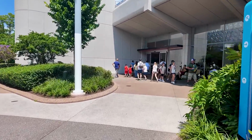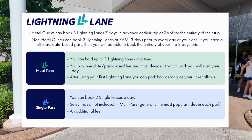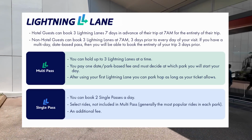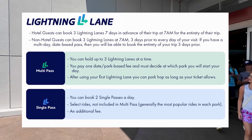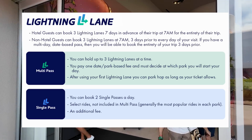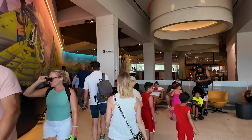Now, Lightning Lane single pass is separate from Lightning Lane multi-pass. So you do not have to buy multi-pass to buy single pass, but it is not included if you do buy multi-pass. And single pass is offered for those top tier, most popular attractions in Disney World. In Epcot's case, that's Guardians of the Galaxy Cosmic Rewind.